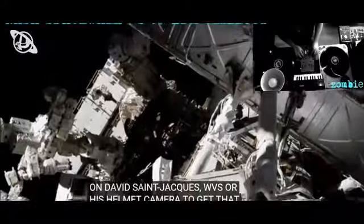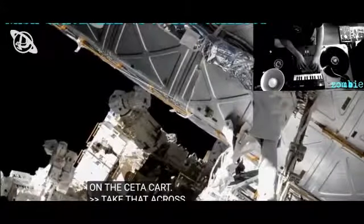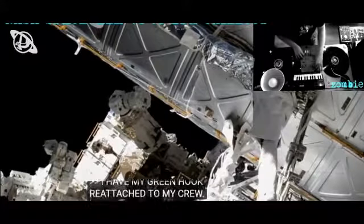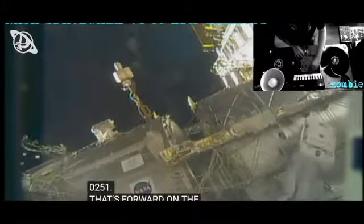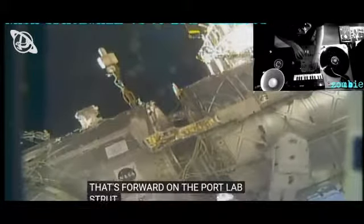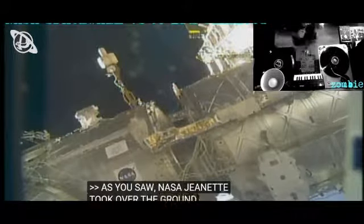Working on the CETA concept, 2A crew and equipment translation. Saw NASA astronaut Jeanette Epps took over the ground IV position. So now she's communicating tasks with the astronauts.